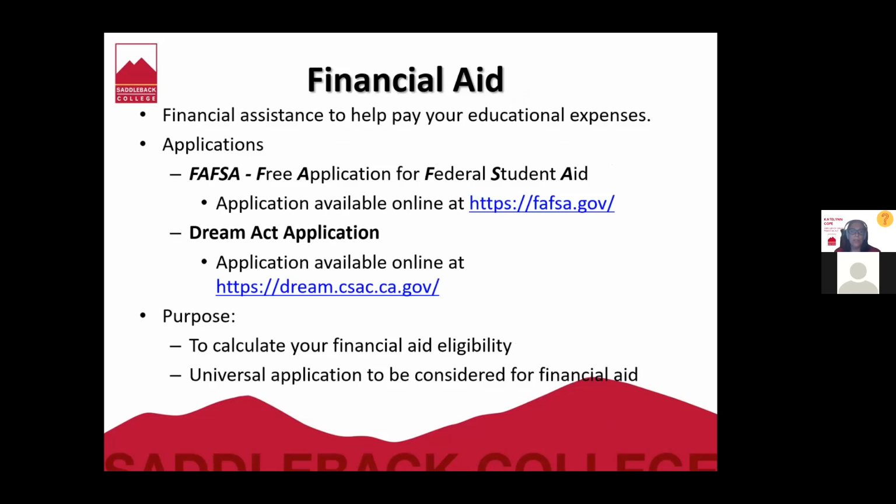There are 2 different applications for 2 different types of people. The FAFSA stands for the Free Application for Federal Student Aid, and that's for US citizens and eligible non-citizens. An eligible non-citizen would be a permanent resident, somebody who has a green card, asylum, or a certificate of naturalization. Those students can fill out a FAFSA application. The DREAM Act application is for students who may be undocumented, that have lived in the state of California for a year and 1 day and are graduating from a California high school. So those 2 applications are the ones you would want to fill out.